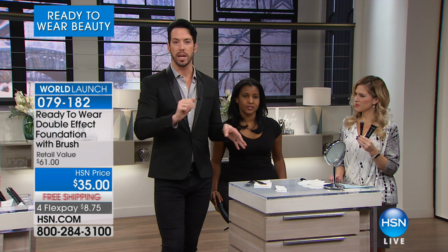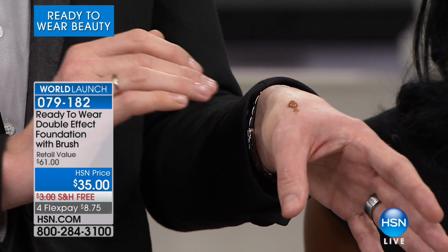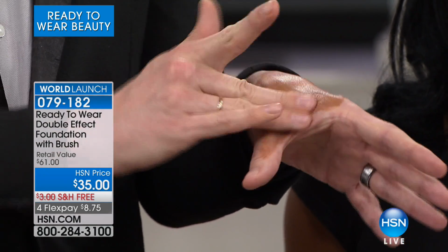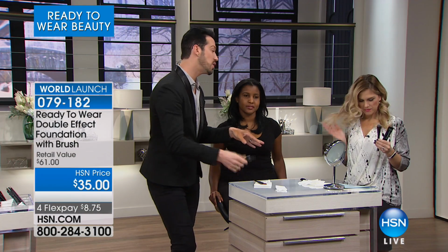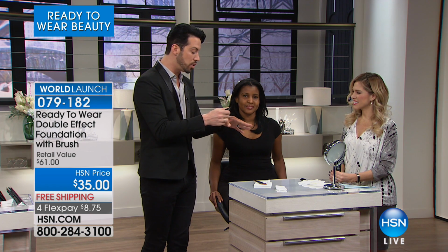Now, this bottle right here, we want to make sure that it lasts you a very long time. Look what a small dot of product that is. Now watch how far this product actually goes. I'm able to spread this and spread this and spread this. I mean, that little bitty dot, and I could actually keep going, but I actually want to get in and show you what it does. Okay. That's how much product you get in the smallest little dollop.